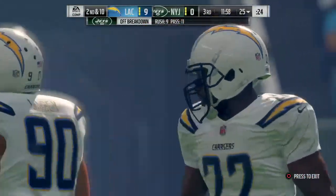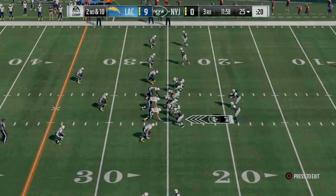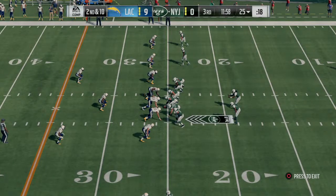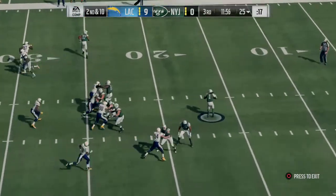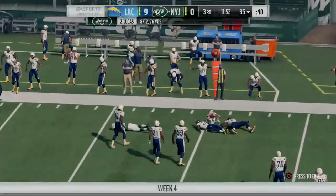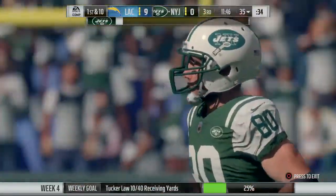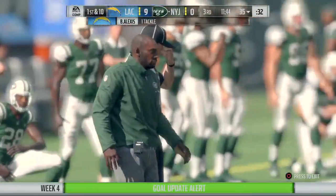Looking to jam the receivers at the line here. Press coverage look defensively. Come on, let's go. Throwing again on 2nd and 10. Lucas. And this time he's got the hook up. It's complete. And he's brought down, getting this one up to about the 35. 10 yards is the pickup. Good enough for a Jet first down.